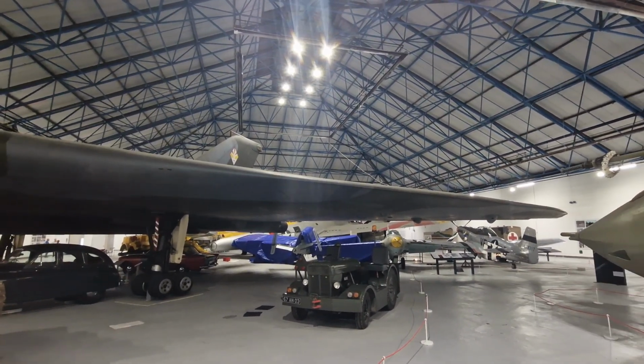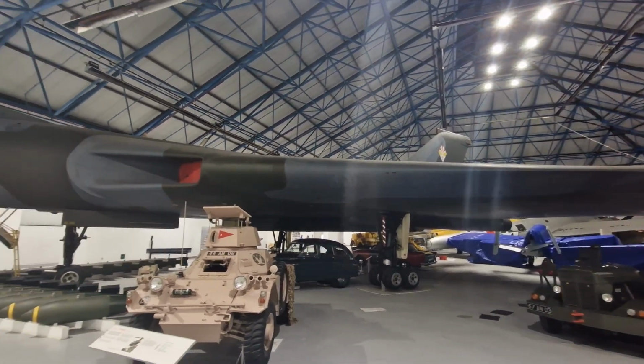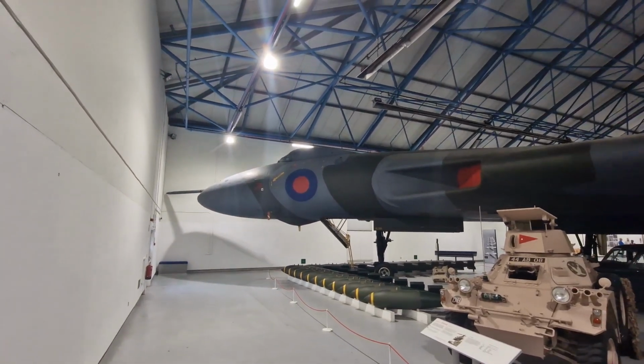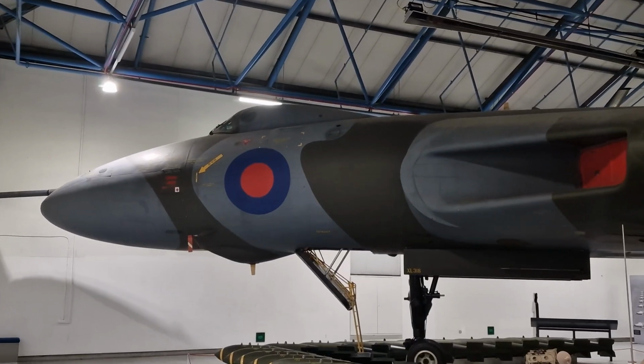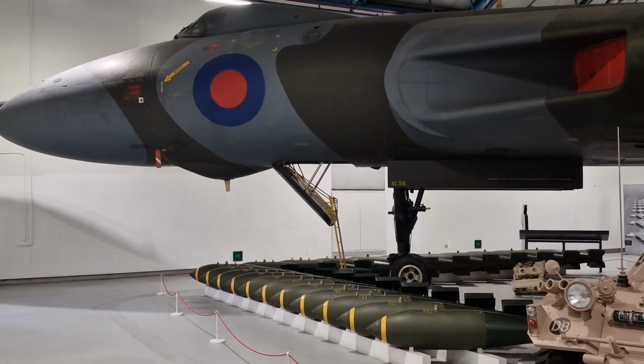So this is the Vulcan, also known as the Tin Triangle, and was a distinctive sight and sound for 3 decades and became known for its long-range Black Buck missions of the Falklands campaign. So it's here taking pride of place in this corner of the museum, and wow, does it take up some space.